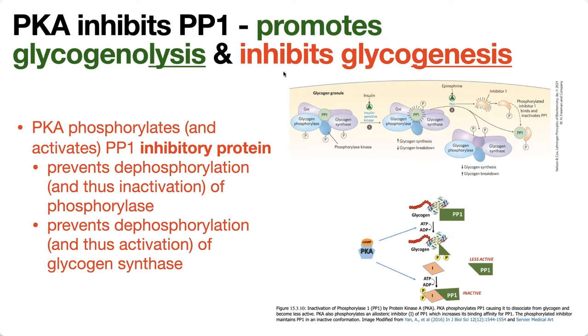We have a different situation with PKA. So remember, you can think of A, the adrenaline, think of A, the alpha cells, the glucagon, and B, this is going to be the beta cells, your insulin. It's not really that it's just happening in beta cells or alpha cells, instead we're talking about our muscle and our liver. It's just kind of a mnemonic to help you remember that PKB goes with insulin and PKA goes with glucagon and epinephrine.